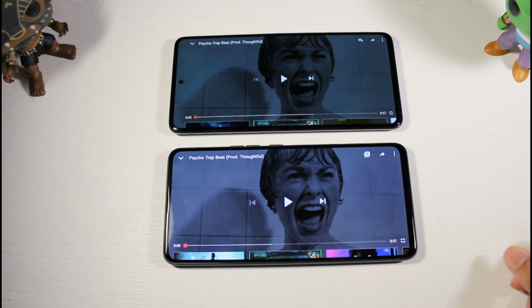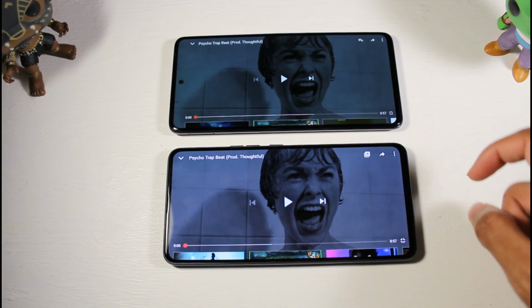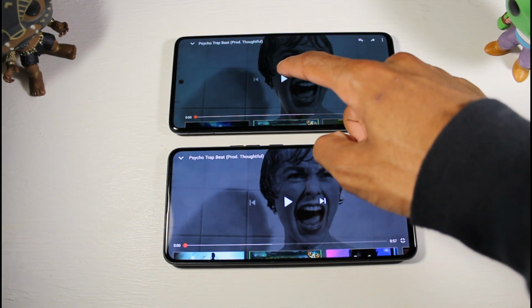Now both these phones have a single firing speaker on it, so let's go ahead and check that out, starting with the A51 at max volume.